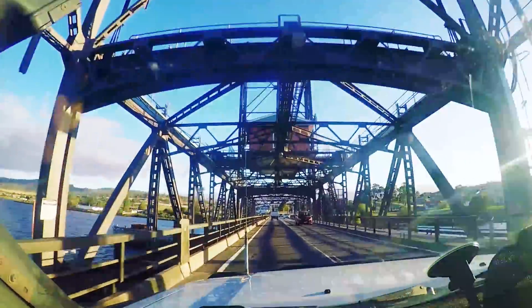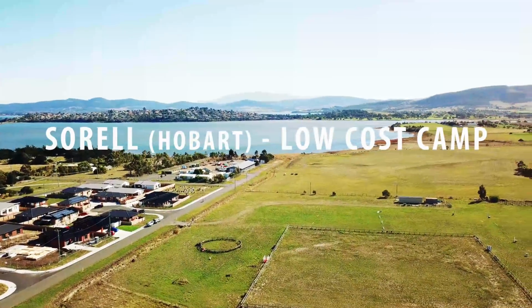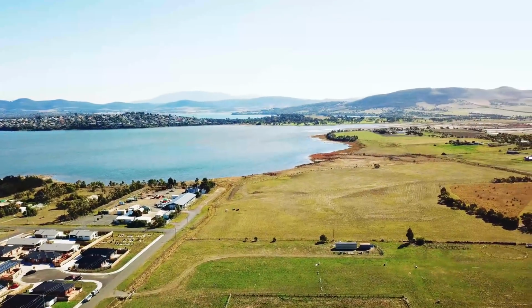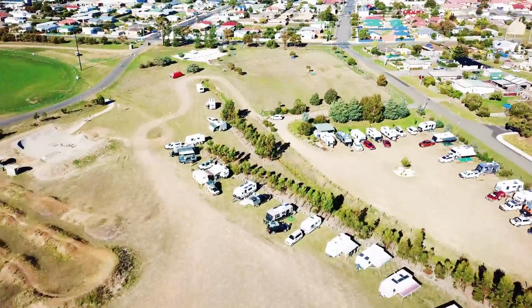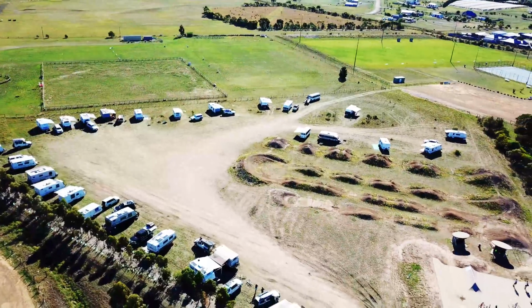We finally made our way into Tasmania's capital city, Hobart. We opted to stay at Sorell, which was about a 20-minute drive from the CBD. You could stay for a maximum of 5 nights for under $26, with water, a dump point, dog park and BMX track, all in the vicinity of the campground.